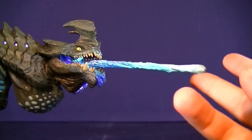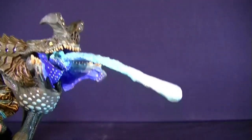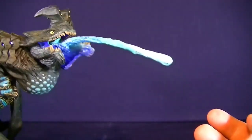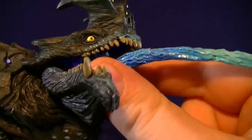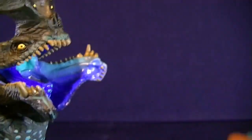Kind of wish it was a little bit straighter, but I do kind of like the arcing effect. Again, it's really reminiscent of somebody snorting their nose and spitting it out. So it's pretty cool what they got going on here. And when you want to put this in, you have to remove the tongue here, which you just wiggle out a little bit. And this one's easy to pop out.